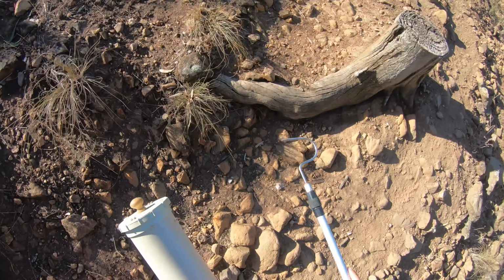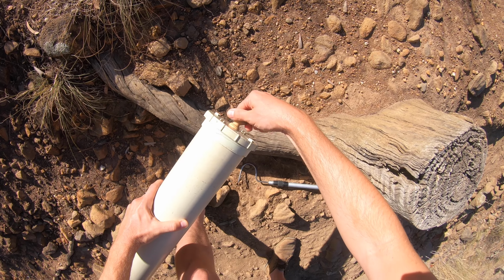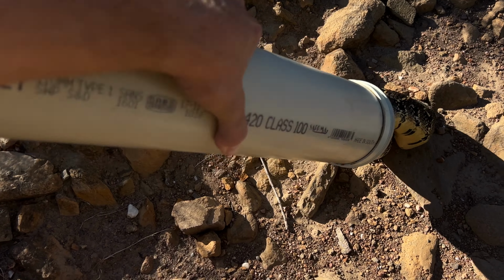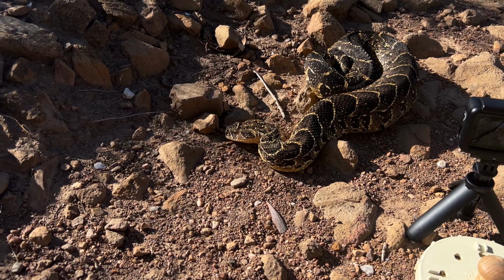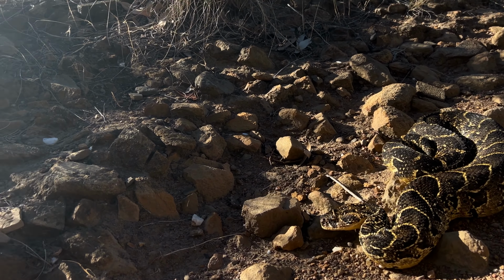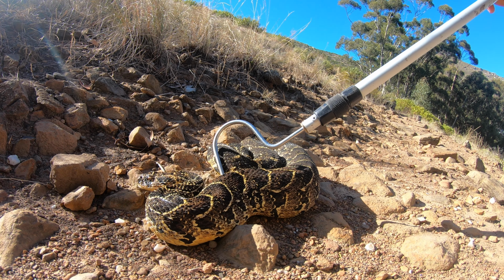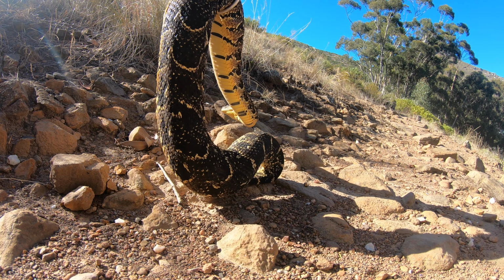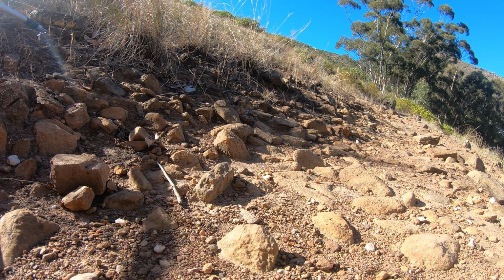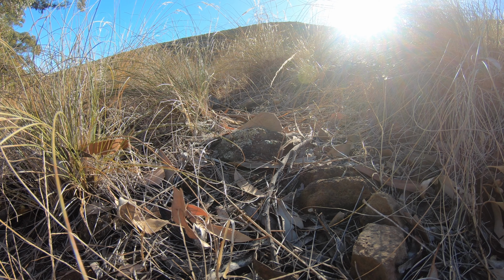Okay, so we just found a safe spot to just release this puffy, so we're going to do just that. Open it up. Well, let's just get this puffy out of here. See, she's really, really big. She only just fits in my tube. See just how enormous the snake is. So I'm just going to gently pick it up with the tongs here, the hook, and we're just going to release this beautiful puffy and just let her go right into the grass in the mountains.